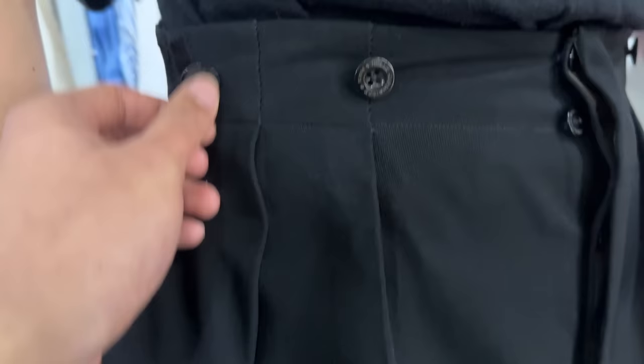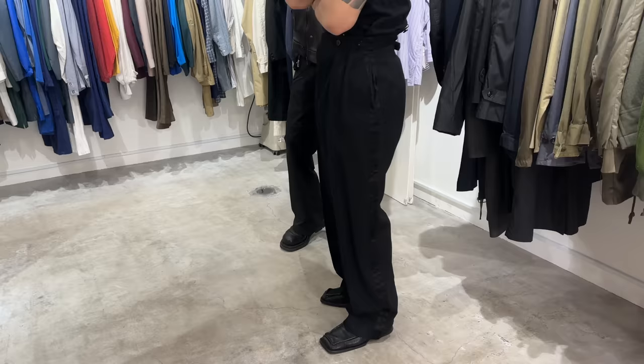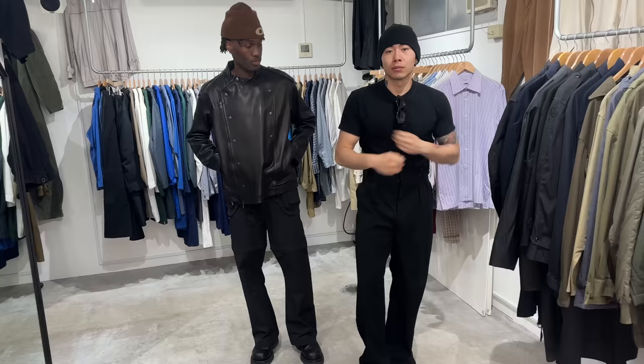What is that for? Is that like a suspender? Yeah, it's for suspenders. They have something, like overalls suspenders, to put it on. Definitely army foot soldier. Right. Yeah, just strike a pose right now. That's hard.